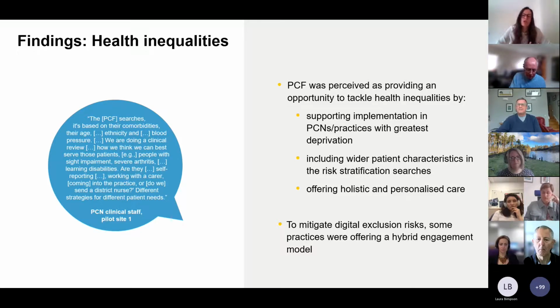And in terms of digital exclusion, which was, of course, arising from an increased application of remote monitoring that comes with applying predictive care frameworks, and again, particularly referring to blood pressure monitoring at home, practices were offering a much more flexible approach or hybrid engagement model with the option to use remote monitoring alongside face-to-face appointments or having alternative means of providing self-monitoring readings. This quote reflects this flexible approach that some practices took.